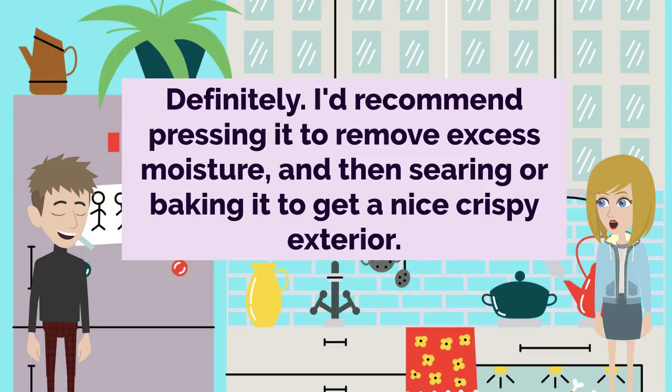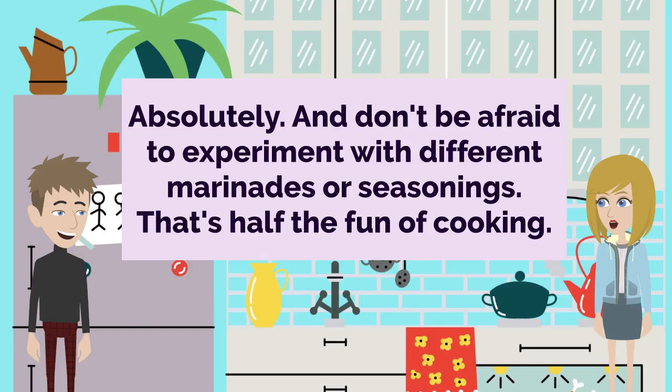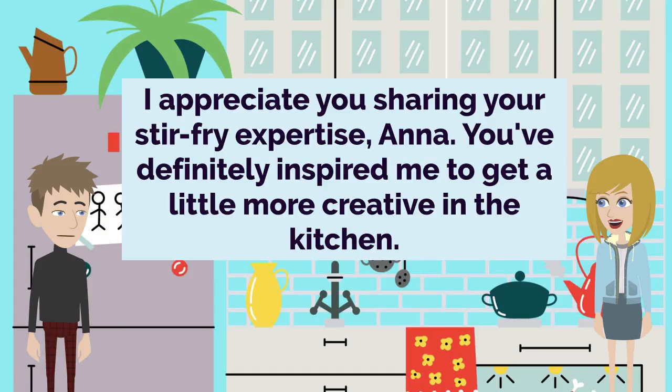Definitely. I'd recommend pressing it to remove excess moisture, and then searing or baking it to get a nice crispy exterior. Good to know. I'll have to keep that in mind when I give it a shot. Absolutely. And don't be afraid to experiment with different marinades or seasonings. That's half the fun of cooking. I like that approach. Keeping an open mind and trying new things. Exactly. Cooking should be an adventure, not a chore. I appreciate you sharing your stir-fry expertise, Anna. You've definitely inspired me to get a little more creative in the kitchen.